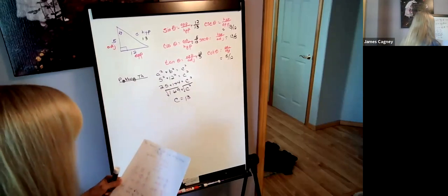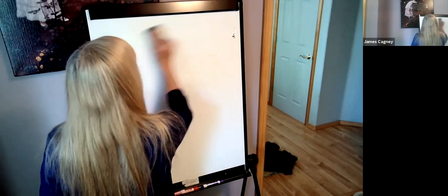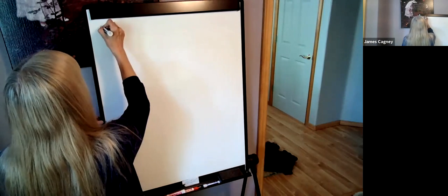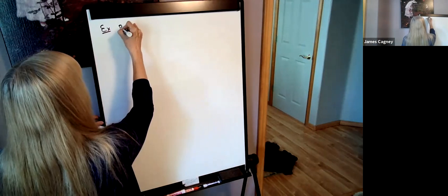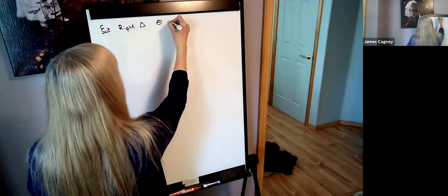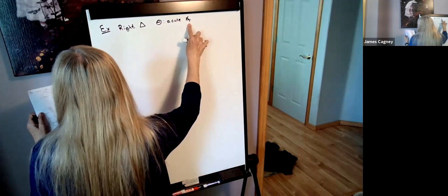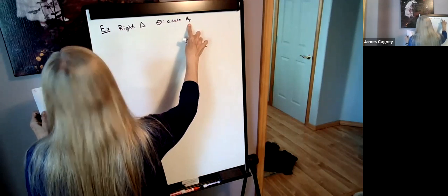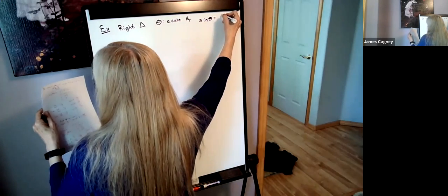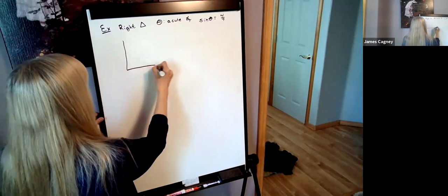So I am going to write down the given first, and I always draw a picture. So notice that they tell me that I have a right triangle. And theta is one of the 2 acute angles. I always use this symbol for angles. So I have acute angles, and I know that sine of theta is equal to 4/7. I'm going to draw a generic right triangle.